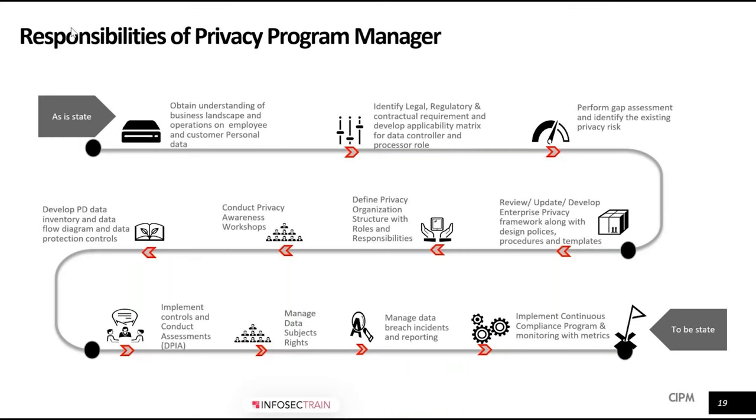The second step is identifying your legal, regulatory, and contractual requirements and developing an applicability matrix for data controller and processor. Very, very important step. After you get your initial understanding about your organization, now you need to identify what your legal requirements are, right? What are the different laws which are applicable, right? In many cases the companies are doing business on an international scale. You have customers around the globe, right?